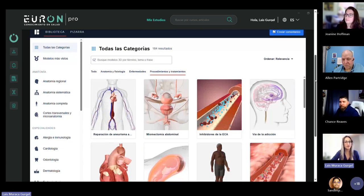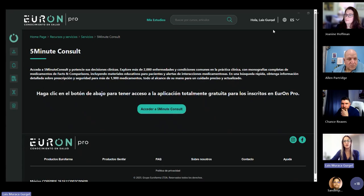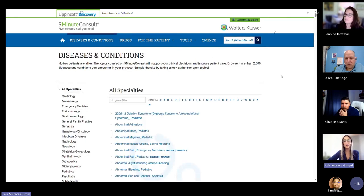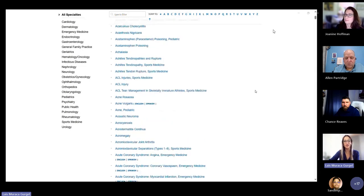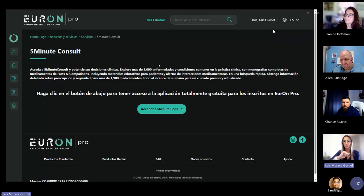We also have another tool, as I mentioned, where you can get quick reference information. So, for example, treatments, protocols, or procedures. You have a lot of items. I'm going really fast here because I know we don't have all the time for that, but this is really nice. You can search for any kind of information. Some of them also have videos, in English, Spanish, and sometimes other languages. And you can look for specialties too and apply filters.